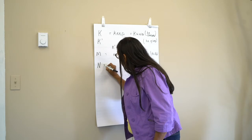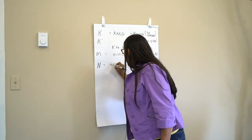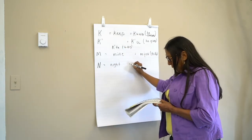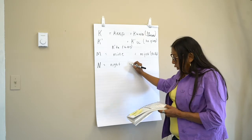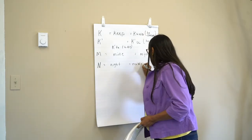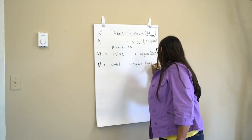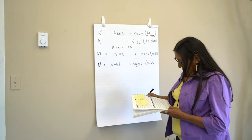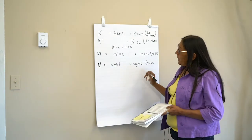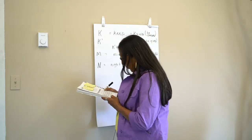N is pretty safe, straightforward, like in night. And for the Nakoda, he has nua, and that is to swim. I had to look at it because I thought that was nua, to sing, but it's to swim.